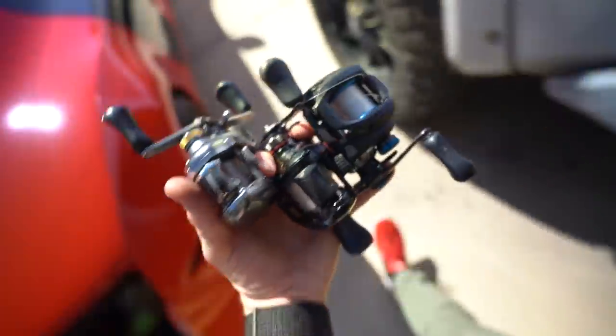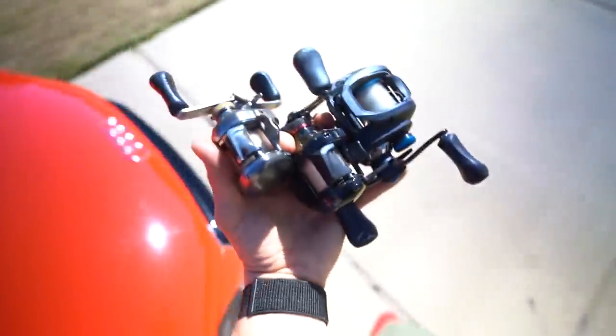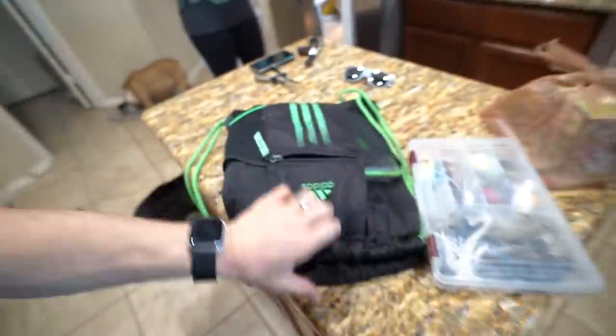Sweet, so we are rocking the SLX DC, the Metanium DC, and the Scorpion DC. Yeah, let's go ahead and put them up front. Extra plastics, never know what might happen. Guys, last but not least, since the big tackle box does not fit in the R8, we are gonna take the little Adidas bag. We got plenty of Gunki baits in here. We're gonna take some cranks, some swim baits, and the terminal tackle, hooks, weights, all that such, and we are gonna head out of here right now.